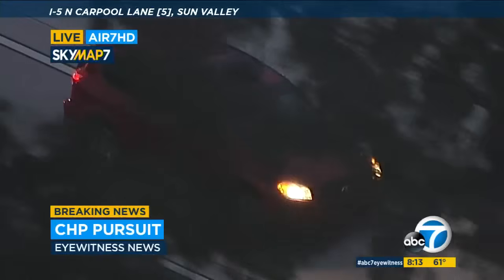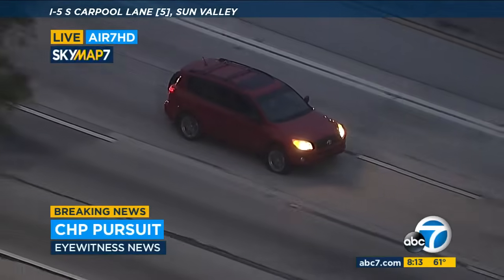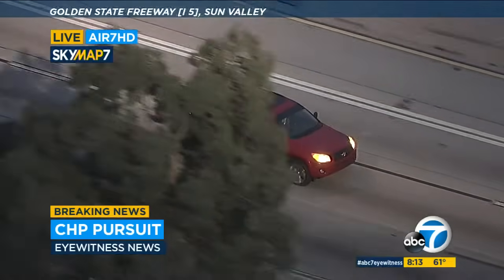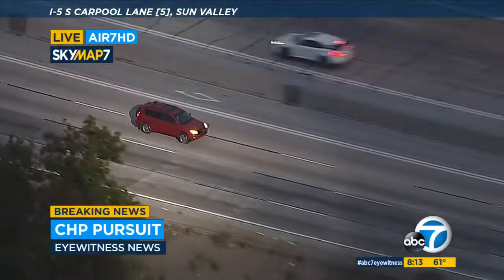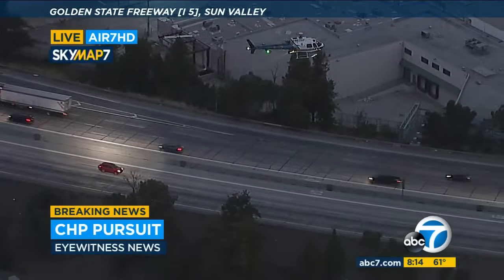Interestingly, that rear tire, at least the passenger side rear tire, still looking pretty healthy, at least from our vantage point. But those front tires have essentially gone flat. You can see her slowing down a little more, perhaps.